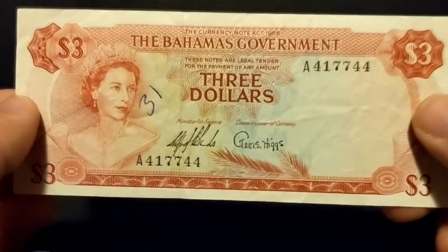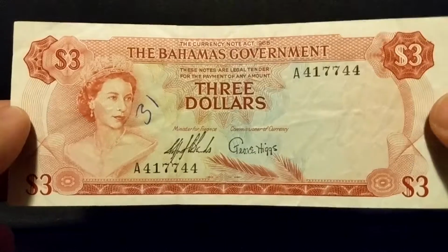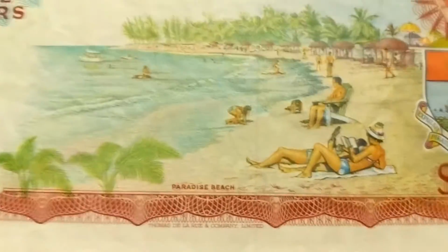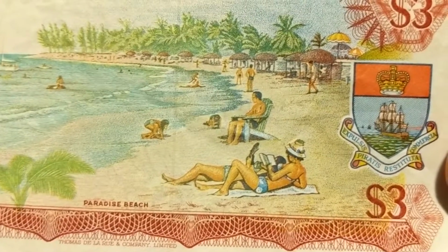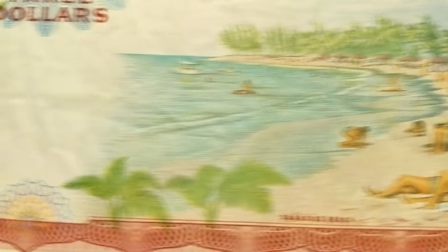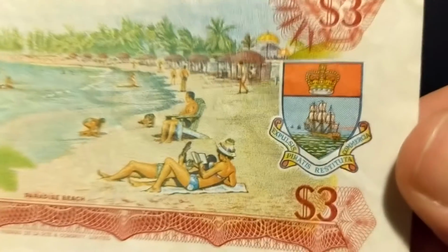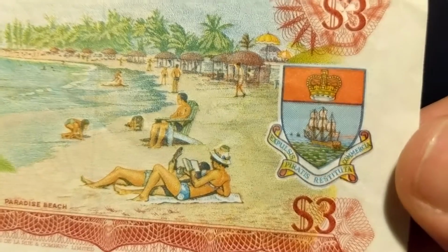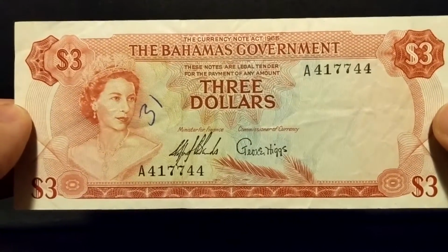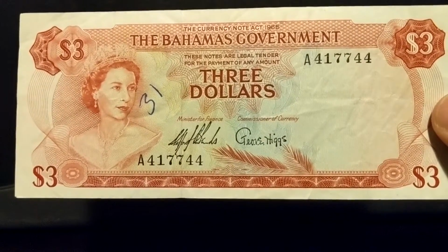There were several pieces from the Bahamas, but a $3 bill, that's pretty cool. It's from 1965, and don't you love the beach out there? Old school beach. 1960s, definitely looks like it. Nice and relaxing. Nice coat of arms there. This is about $15, give or take with the pen marks.